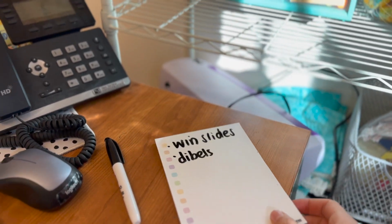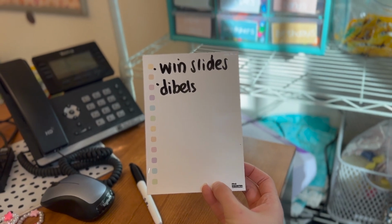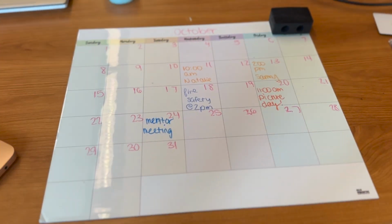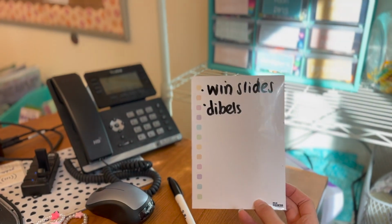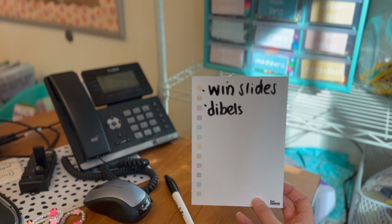Anything I want to do the next morning, I just write down on this little reusable sticky note from MC Squares on Amazon. I also use them for my calendar, but I need to fix my WIN slides for tomorrow since we switched our fluency groups, and I need to also put names on those DIBELS packets.